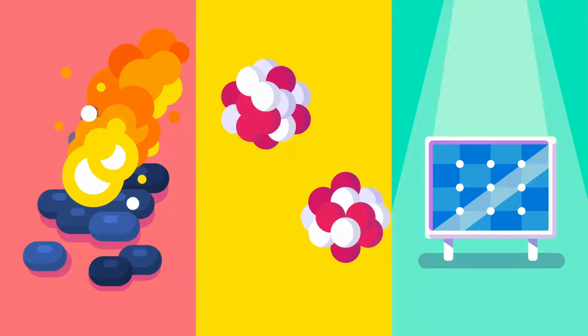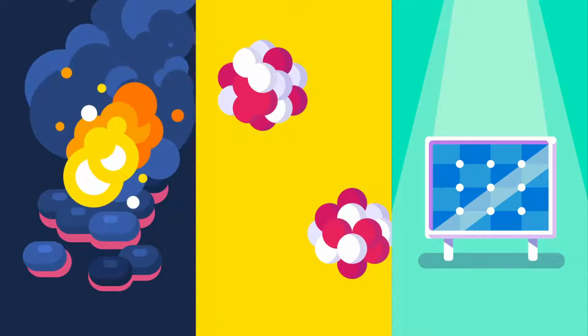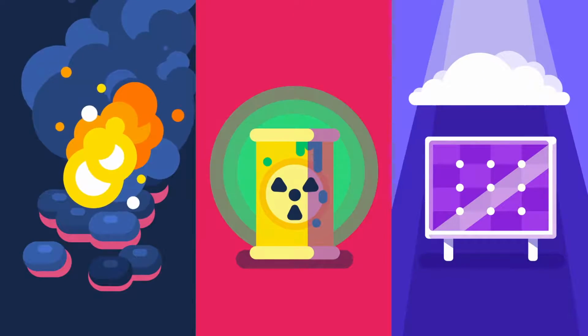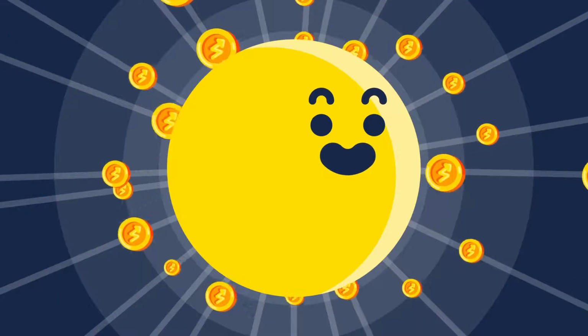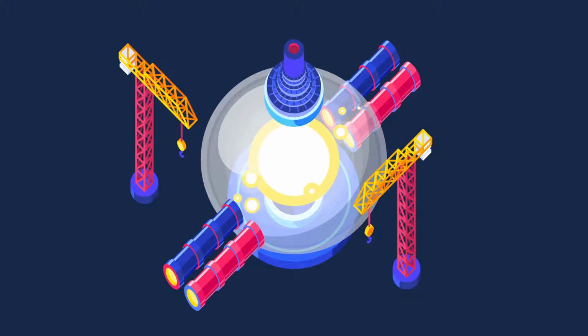But there's a downside to everything. Fossil fuels are extremely toxic, nuclear waste is, well, nuclear waste, and there are not enough batteries to store sunlight for cloudy days yet. And yet, the sun seems to have virtually limitless free energy. Is there a way we could build a sun on Earth? Can we bottle a star?